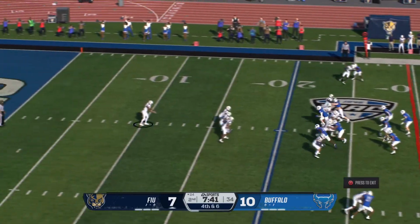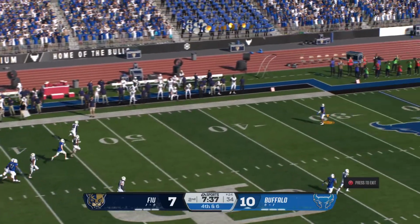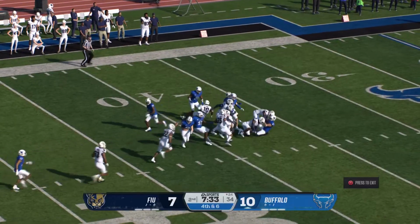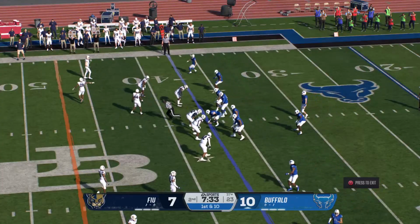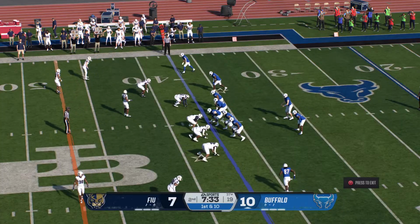FIU will line up to punt. Wants to return it. And you make the stop, and that is exactly what you want out of your punt cover unit. They'll snap it from the 37 for the first play of this drive.